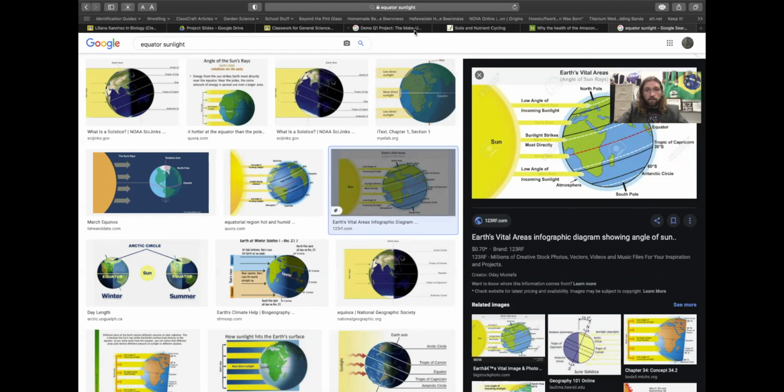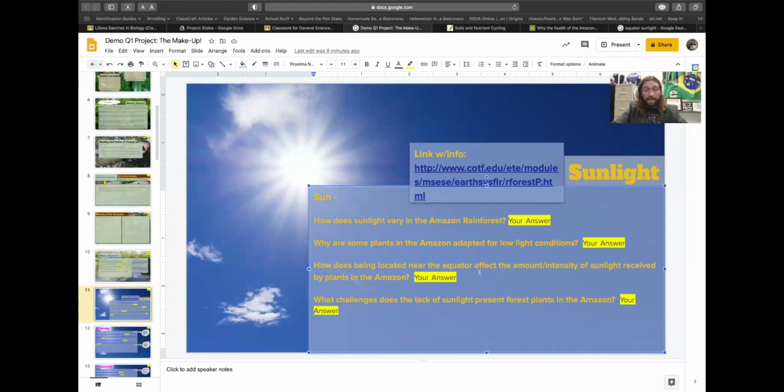So your answer here needs to talk about that. So we're talking about a planetary model here, not just, you know, well, whatever, some of the weird answers I've gotten there. So that's how you answer that question. There's videos on this online that walk you through how the equator works and its relationship to the sun and Earth's tilt. Okay, what challenges does lack of sunlight present for forest plants in the Amazon?